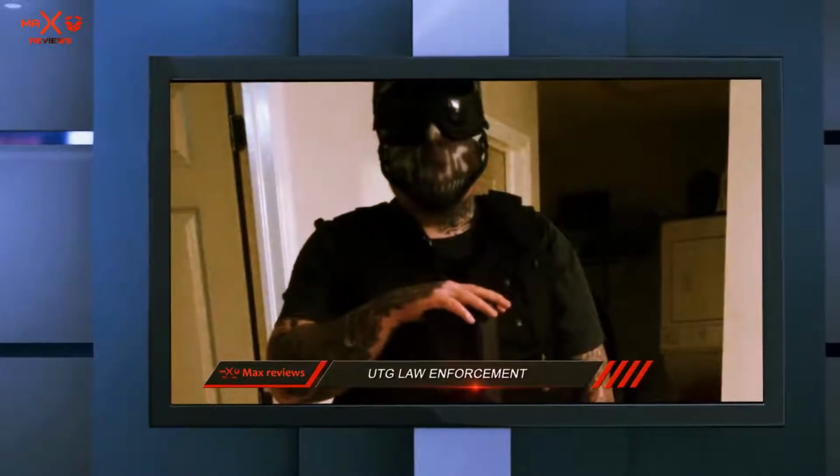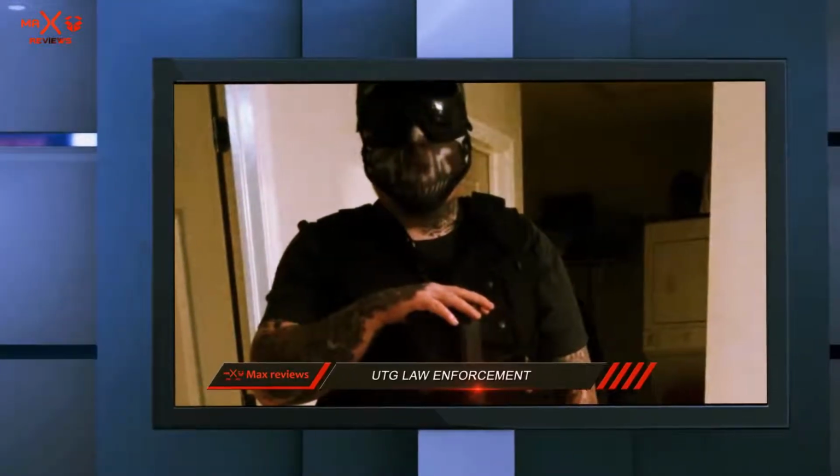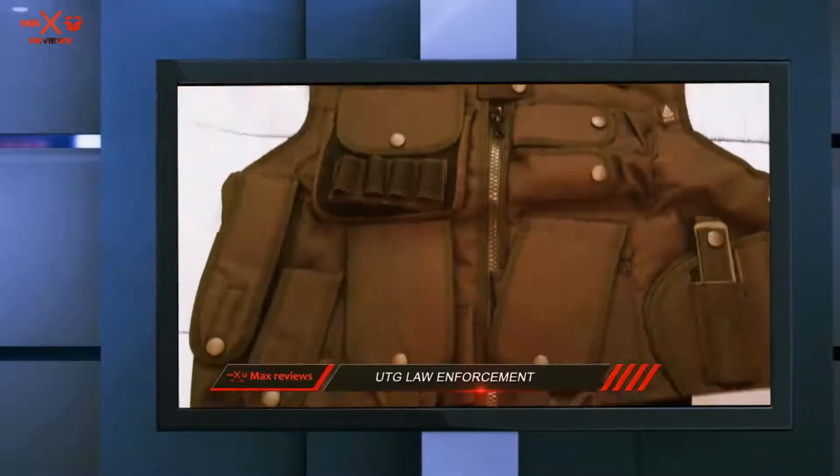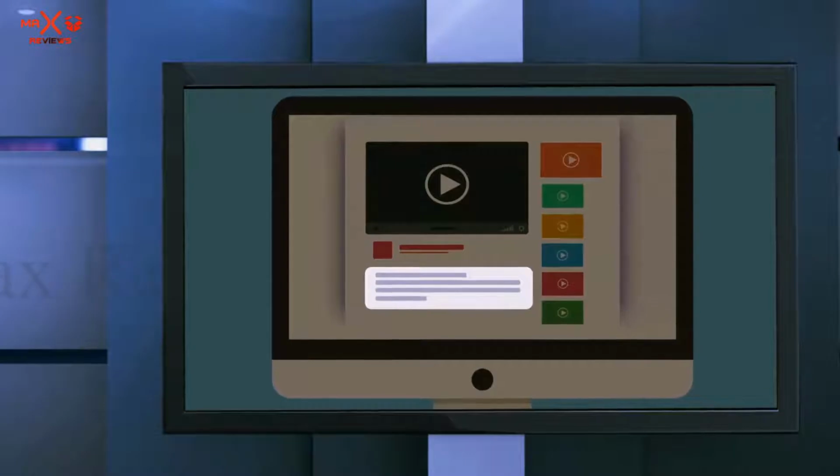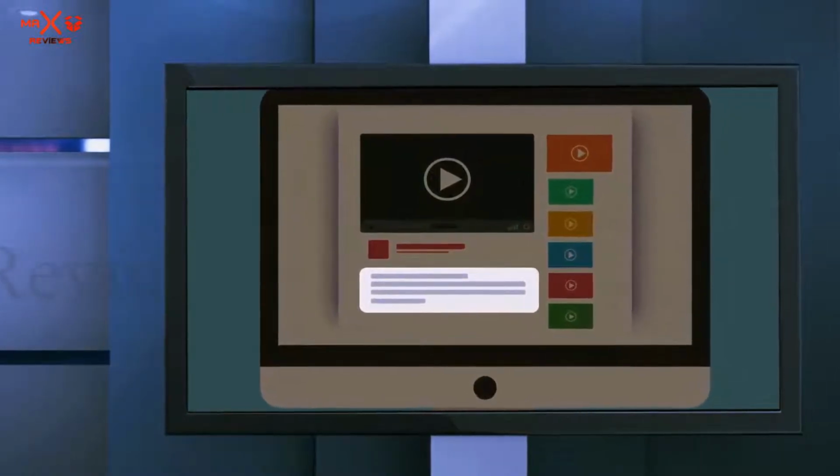The UTG Law Enforcement is a high-quality tactical vest that is perfect for any law enforcement agency with a tactical unit. Check out the description for more information and latest price.